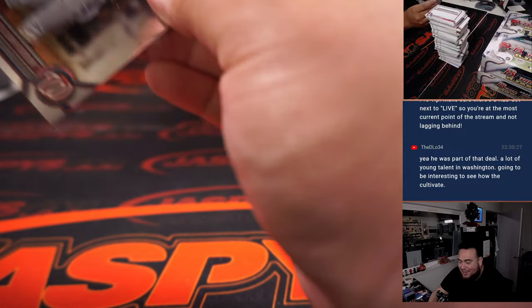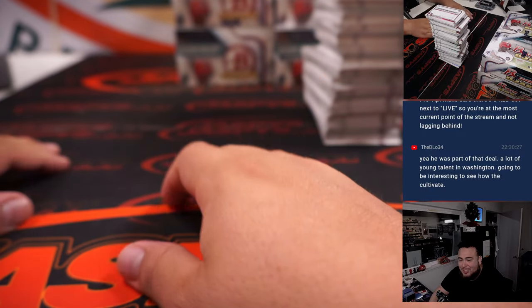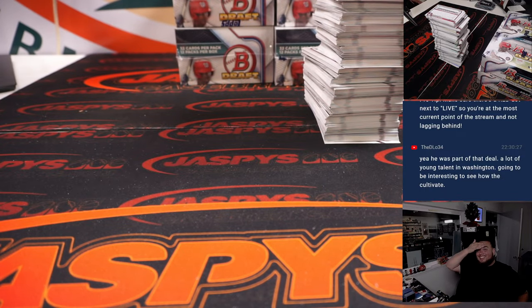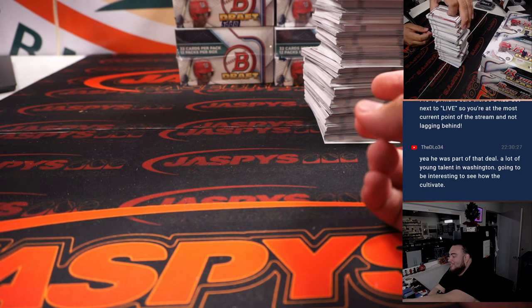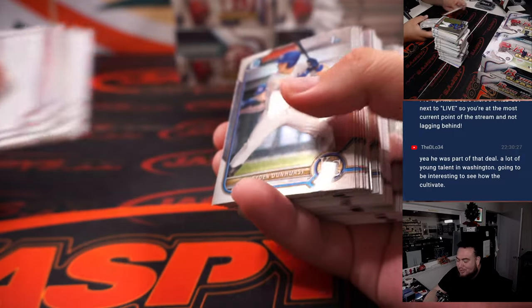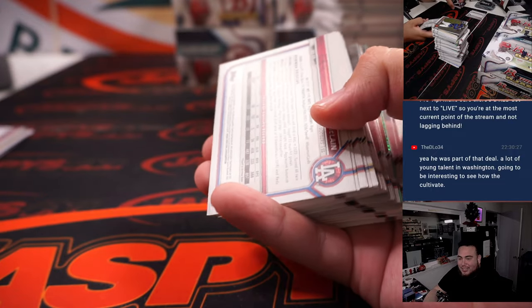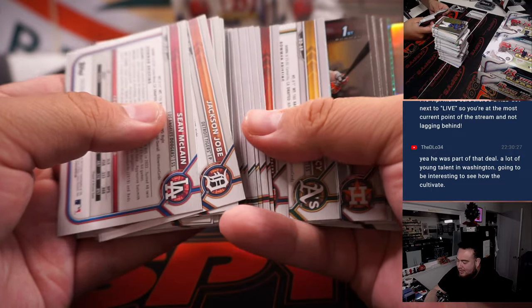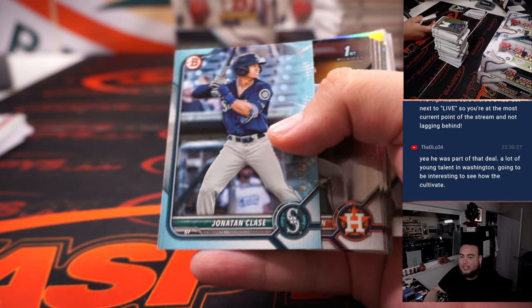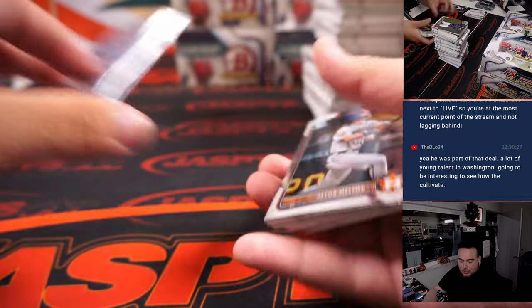Yeah, what a crazy time for Washington, right? They win a World Series in 2019, and then, well, I think what was funny was that the year Bryce Harper left to the Phillies, they ended up winning without him. But it's just so crazy to think that Juan Soto's not there no more, after them winning in 2019, just 3 years later. Starting from scratch again. Jonathan Clays.